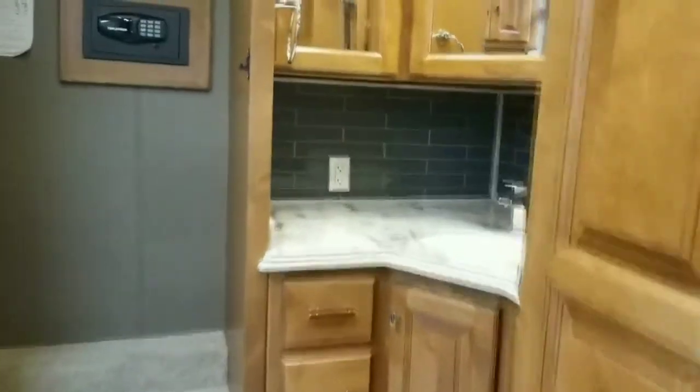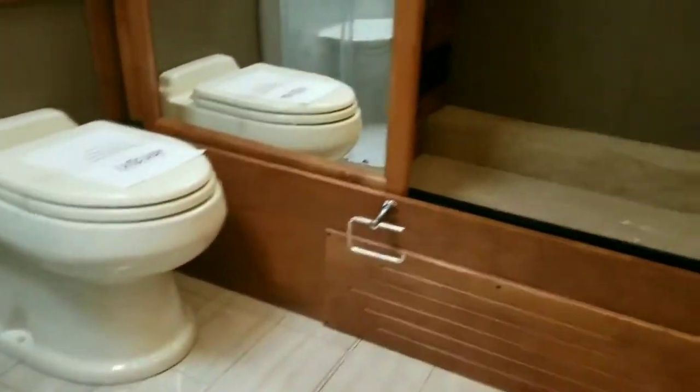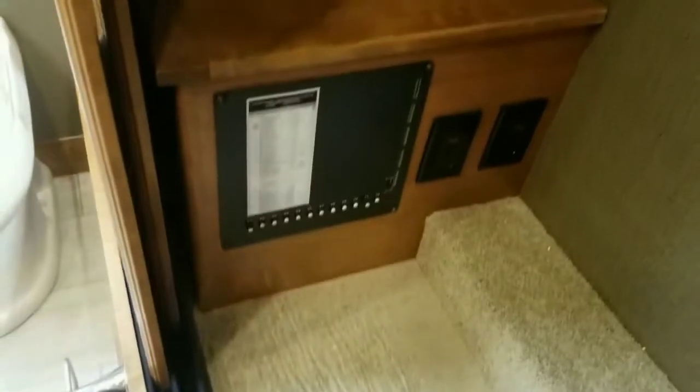And this too is a bath and a half, I'm sure. Haven't looked at the bathrooms yet, but I'll show you. Here's the master bathroom. Wow, it even has a backsplash. Look at this. Okay. Shower. I got a lot of editing to do on this video. Slow it down. Whatever. Safe. The heck is all that? Deep closet.